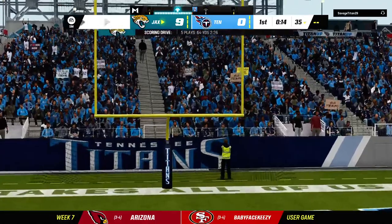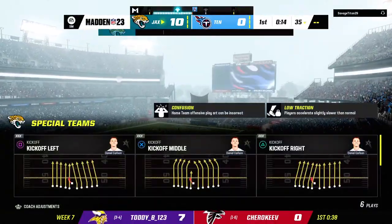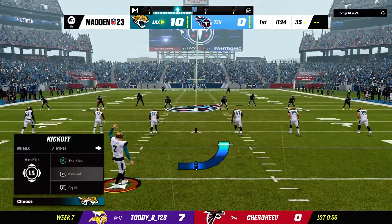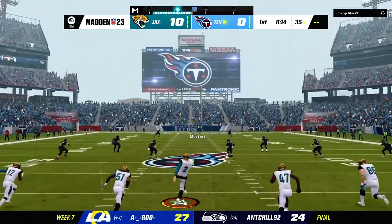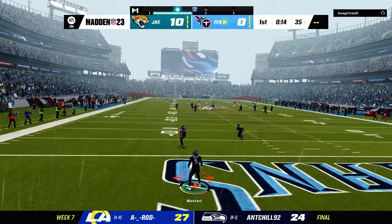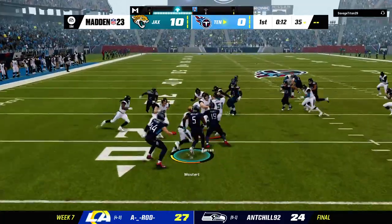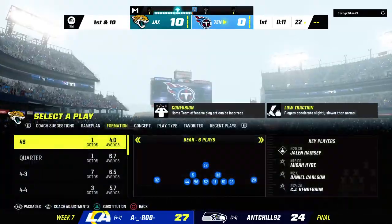The point after through the raindrops, up and good. And the lead grows to 10-0. So an early 10-0 lead for them now as they kick it away. And we'll see a return here from the end zone. And he'll get it up past the 20 to about the 22.